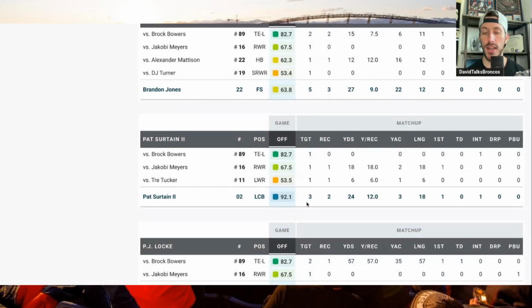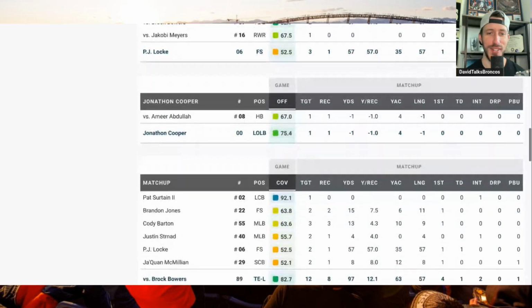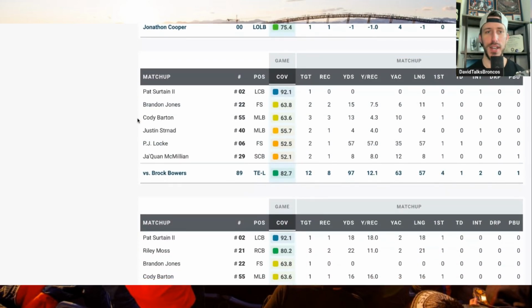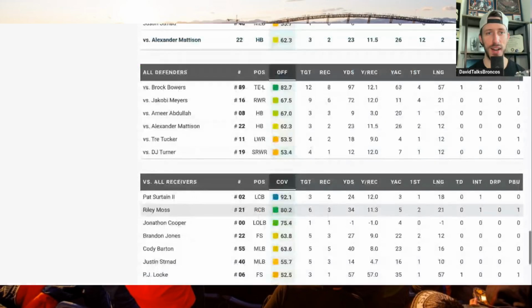Pat Surtain, crazy that he saw 3 targets in this game, and yeah, 2 interceptions, only allowed 24 yards. He was great. I do think our pass coverage can be a little up and down from the safeties, but I think PJ Locke might have been pushed on that Brock Bowers touchdown. That's just me though. So here's a nice little summary of everybody's grades in coverage. Let's see. I think at the end it's got all the defenders.